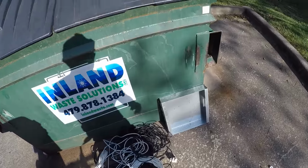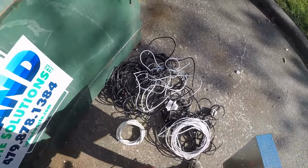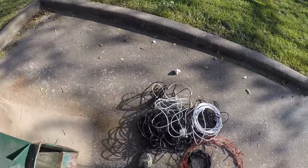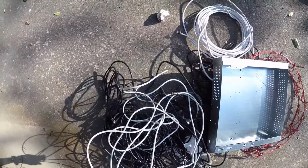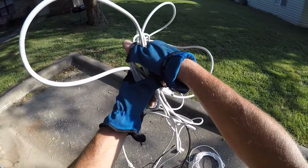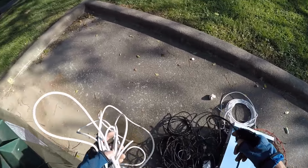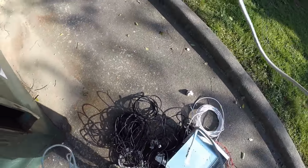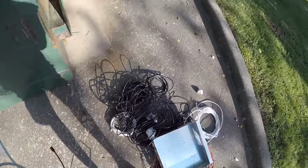It's all that coax and stuff from the other night. I showed this in the video. I left this here because someone else might use it. I'm actually going to get it out from in front of the dumpster so the garbage man doesn't set the dumpster on top of it. And it would appear that I missed some copper coax here and an Ethernet cord. Two little Ethernet cords. Unless those have just recently been added to the mix, I suppose.